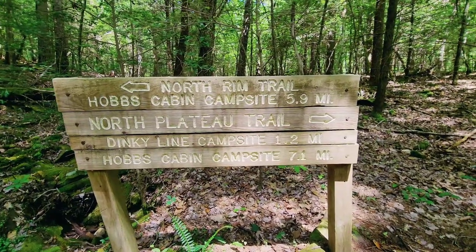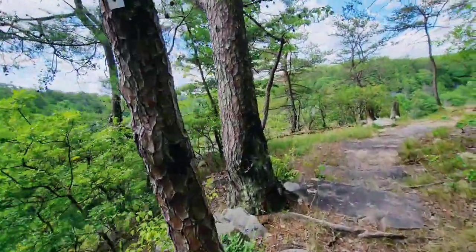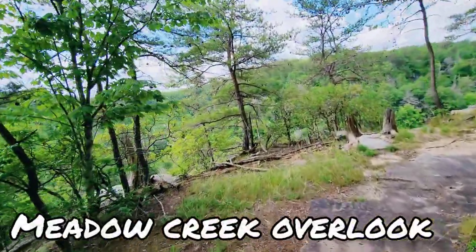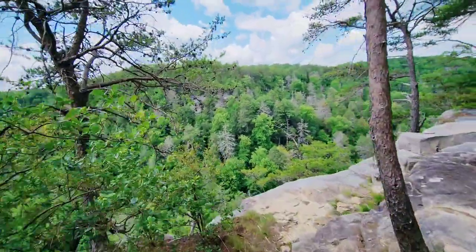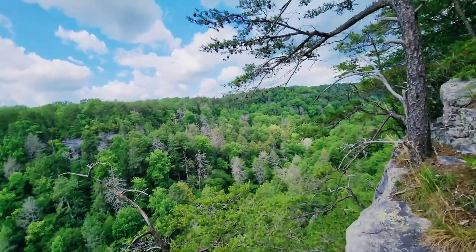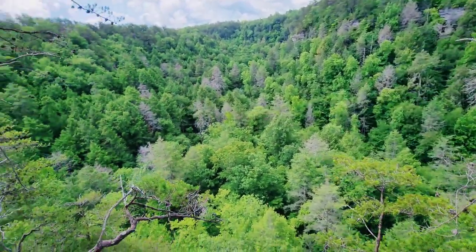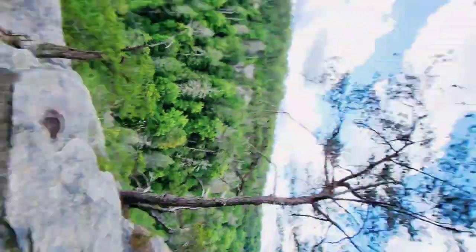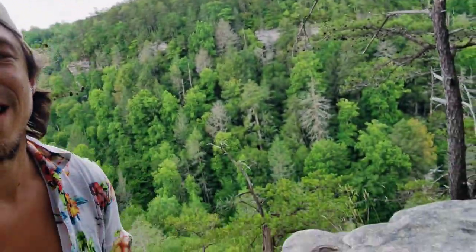0.9 miles, if we take a left. Left. Right. I believe this is the Meadow Creek overlook. Let's check it out. Okay, we just saw a snake somewhere in that rock right there. Needless to say, we booked it out of there and it disappeared. But there are snakes out here.